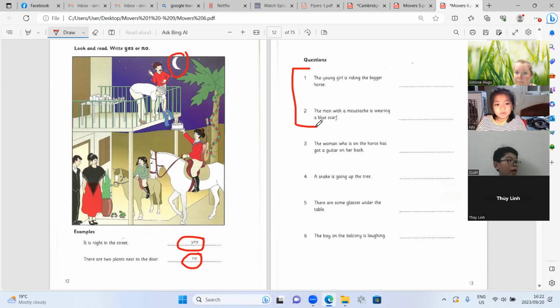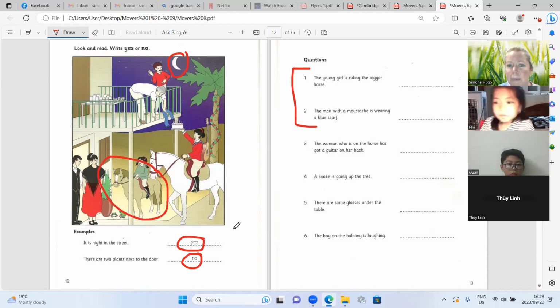The young girl is riding the bigger horse. Yes. The man with a motorcycle with the blue coat. Yes. The young girl is riding the bigger horse.